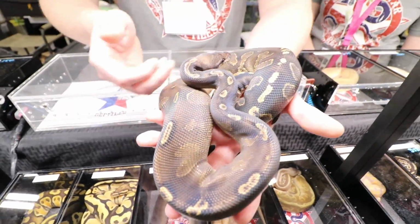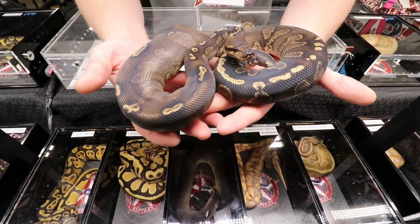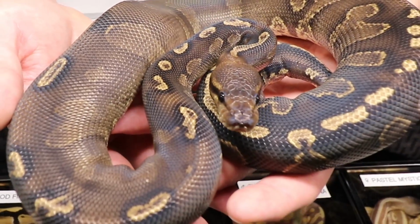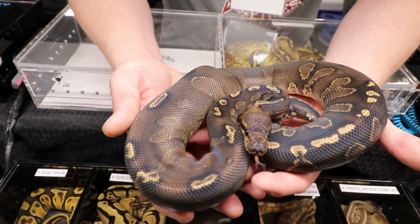So this is a snake, a project we've been working on. We call it our shadow project. It's a dark project, and this is just the shadow and GHI together. It has no yellow belly in it? No yellow belly. This is only shadow and GHI.